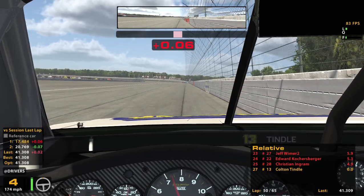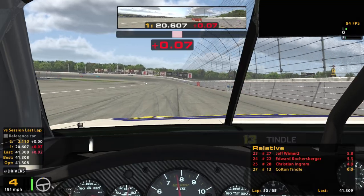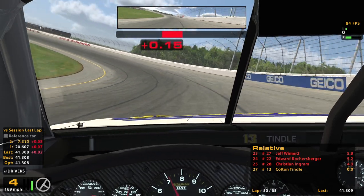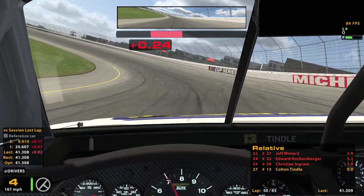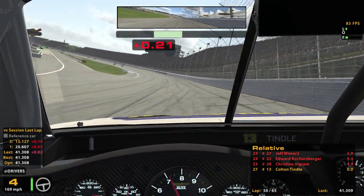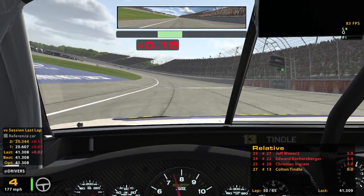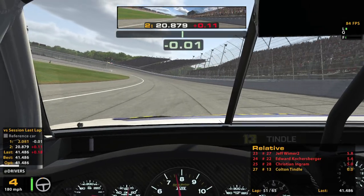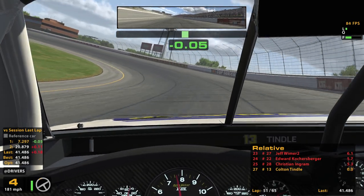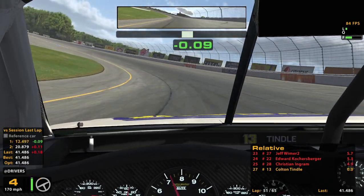So, here's where you're supposed to be. Control your car and that wouldn't happen. Here's where this guy came and got me. Roughly right about here. B27. Not sure what's happening up here. But I don't think I'm catching them at all or anything. Seems like they just got together a little bit. Running out of time to benefit from anyone getting in a wreck or anything.